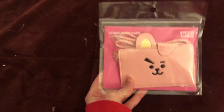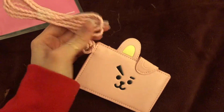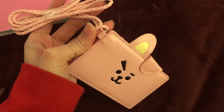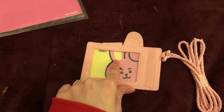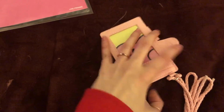So I have got this strap card case. This is what it looks like. It has your strap in Cooky pink, and you make the knot yourself as to how big or how small you want it, which I appreciate. And then it's easy to remove if you want to remove it. And then the bag has a Cooky little card right now, but has your card and then four more cards or a little bit of cash that you want to put in.